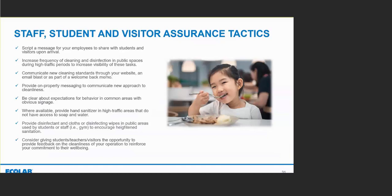You might increase the cleaning and disinfection frequency during high traffic periods to increase the visibility of these tasks. You may have heard this called clean theater. And really all that means is, if you used to do your cleaning in the evenings when no one was around, maybe now you flip that and you do it in the mornings and the afternoons when students are coming and going. That way it makes them feel reassured, hey, someone's here cleaning and disinfecting during the highest traffic periods of the day.